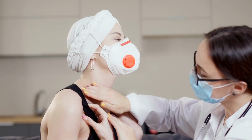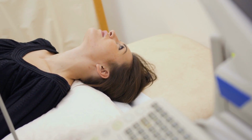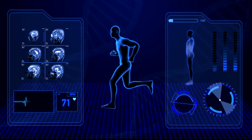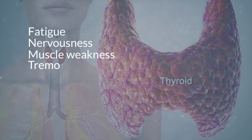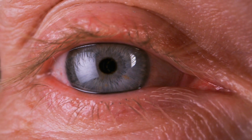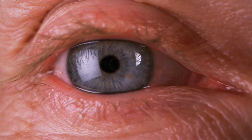The most common types of thyroid disease are hyperthyroidism and hypothyroidism. These diseases are caused by the amount of thyroid hormone produced. Hyperthyroidism or overactive thyroid occurs when the thyroid gland produces too many hormones. When thyroid hormones are produced in excess, your body uses energy too quickly, and this would cause symptoms like fatigue, nervousness, muscle weakness, tremor, mood swings, enlarged thyroid gland or goiter, insomnia, and sensitivity to heat. Health conditions like Graves' disease and thyroiditis cause hyperthyroidism. Excess iodine intake and thyroid nodules would also lead to hyperthyroidism.